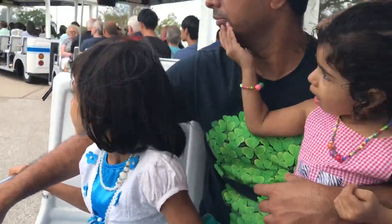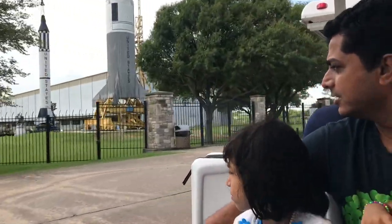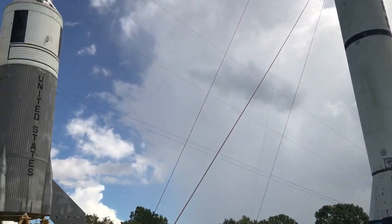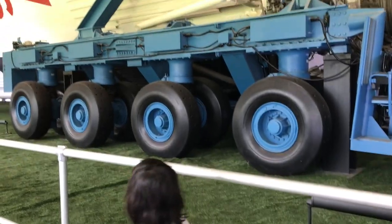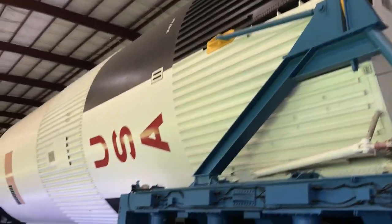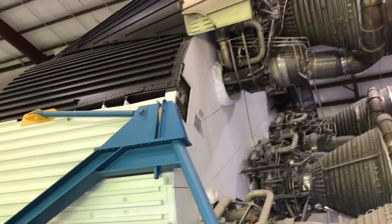We are going to watch the rocket! So big a rocket you can see! Wow! This is the picture of a big rocket! The wheels of the rocket you can see. These are the big machines of the rocket. The rocket is so big in length. Wow! It says USA. That could be America too.